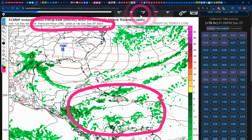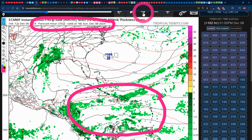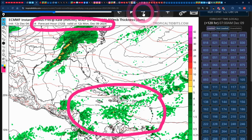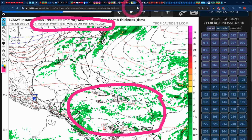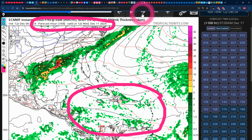Saturday as well, and even as we head into Sunday, we're going to be getting in on some more rainfall according to this latest run of the Euro model that came out at 3 p.m. today. But look, as we head into Monday now, we're seeing more whites, and most of the moisture is to the southwest and to the south of Hispaniola. It's definitely a bit less than what we've been getting this week for sure. Definitely going to be letting up as we head into next week, Monday, Tuesday, and even Wednesday.